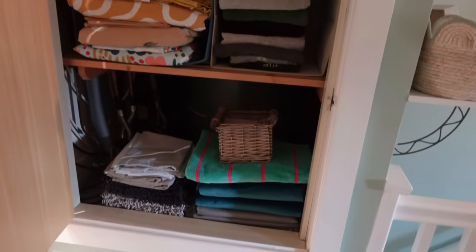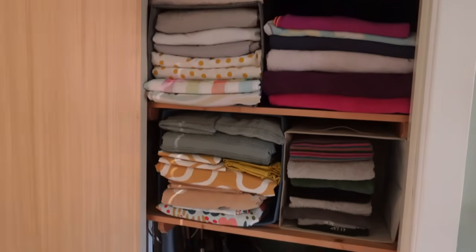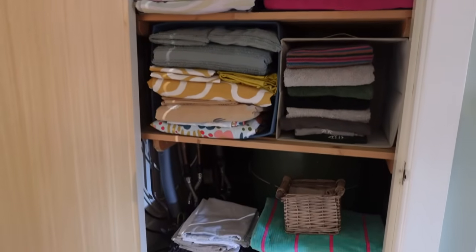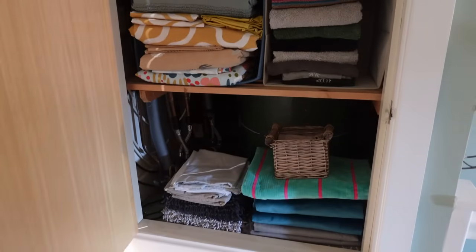So yeah, I'm quite pleased with myself with that. It's all nice and tidy. And let's hope it stays that way.